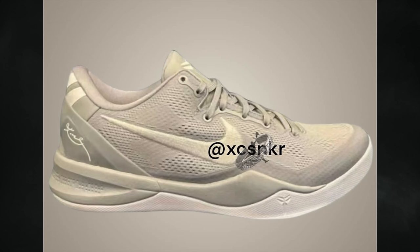So we have a first look here, and as you can see, the photo isn't that great, but it does feature wolf gray across the upper. And then we have white detailing on the midsole. It's possible that we also have it on the Kobe branding and his signature. It's just kind of hard to tell because the photo isn't that great. The swoosh can also be white, but it looks more like a cream hue in this photo.